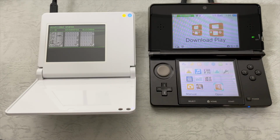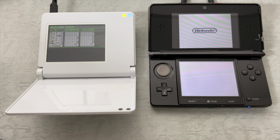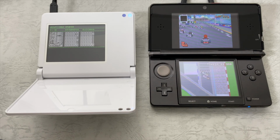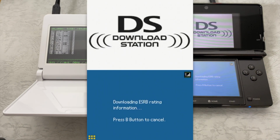But using the Download Station cartridges, which Jamie has, he was actually able to take some footage for me showing what this thing would have done back in the day. So you can see that he is downloading a demo game. He's also downloading a trailer for a game.